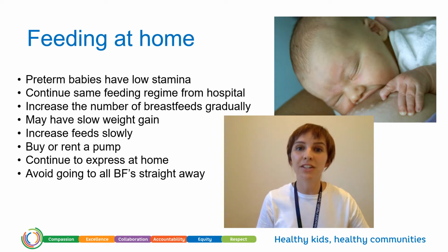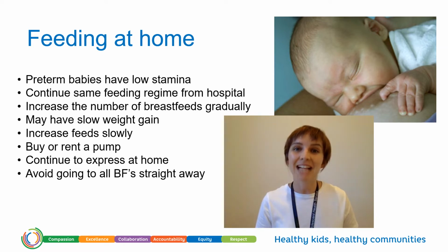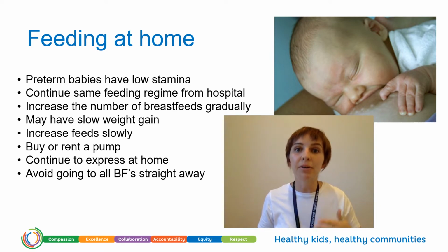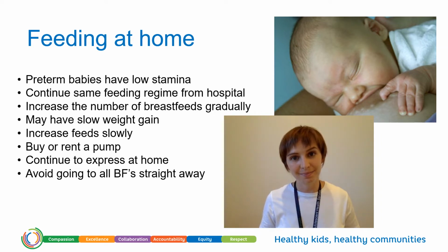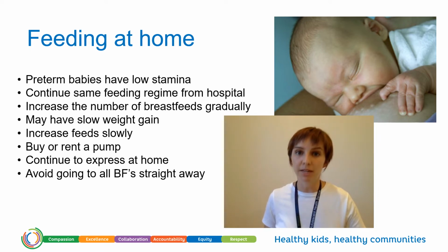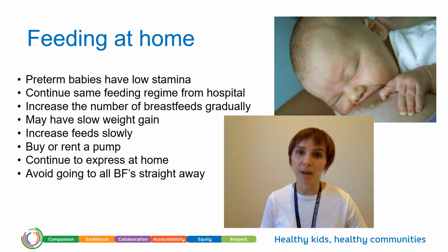Knowing that you'll be needing to use bottle feeds when you go home, it's great to know which bottle works best for your baby. You might need to try a few different teats. Gradually, as we weigh baby over the next few weeks after going home, we will slowly start to increase the volume of milk and the number of breastfeeds as baby gains weight. It is important to buy or rent a breast pump and continue expressing after your baby goes home. This will help maintain your milk supply as your baby works up to getting to full breastfeeds.